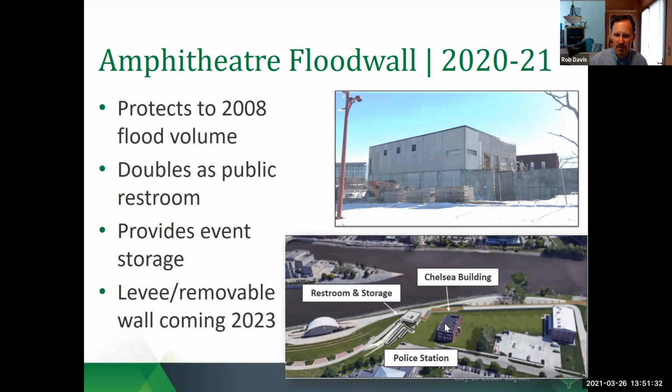That project is scheduled to be completed in spring of 2021 and be available for shows this year for the restroom. So very exciting. It's going to be a great enhancement to the experience at the amphitheater. And then we're working on a plan to extend the flood wall coming down further to the south from there, possibly as early as 2023.